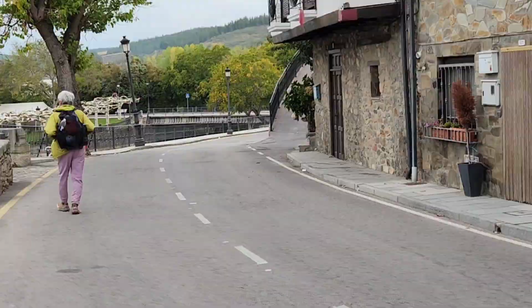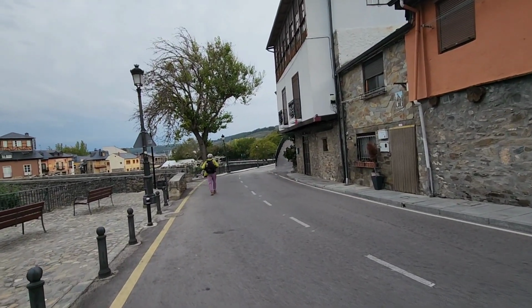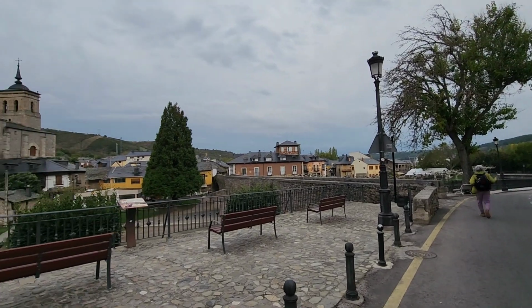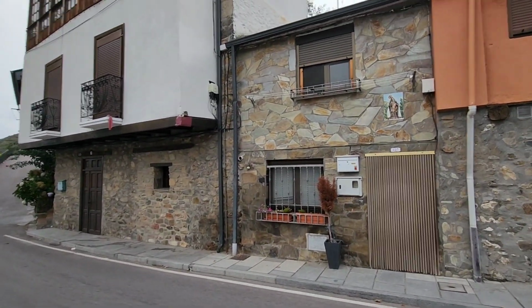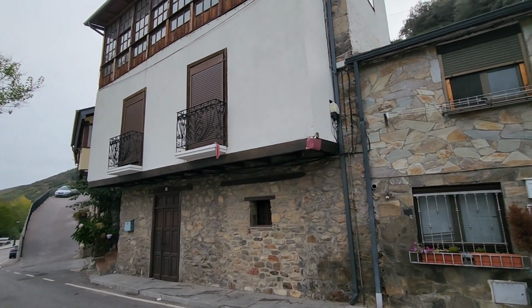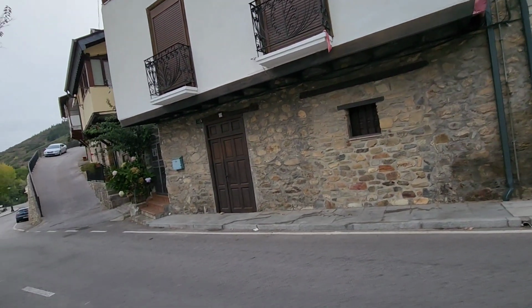Oh, it's got the little, oh my gosh. All the little houses are adorable. I don't quite understand how come they always have them out at the top, but you know, I guess they have a balcony.